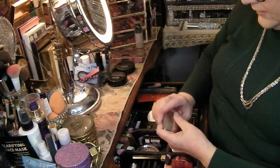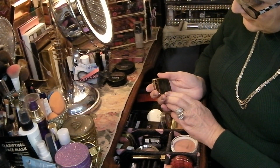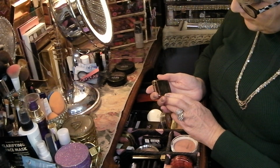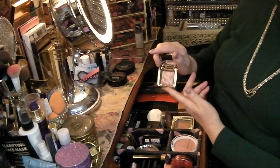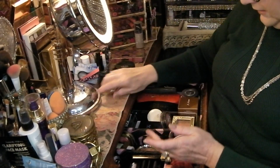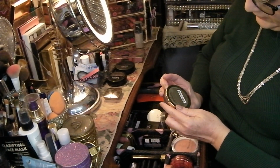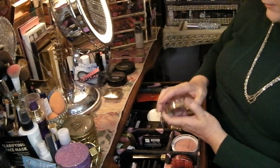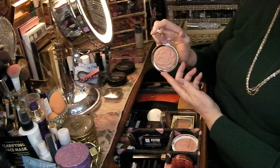This is Hourglass. This is new to my collection. I need to pull this out and use it more. This is Baby Blush Mood Exposure. Beautiful. This is by Milani. This is Romantic Rose. This is so pretty. Absolutely beautiful.